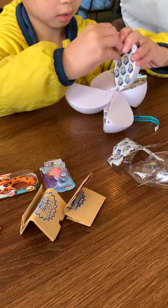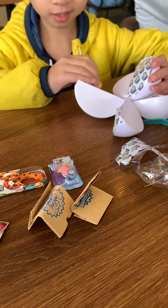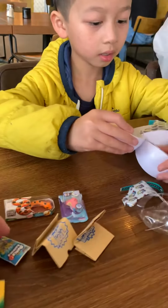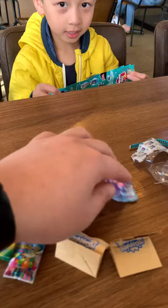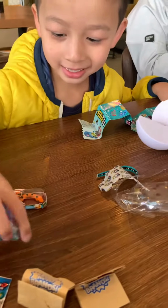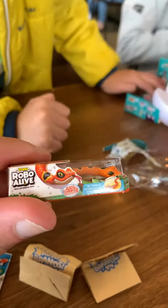Okay, last one. What's the last one we have in there? Oh, another packet of crayons. Oh, dear. Okay, so what do we have? We have a packet of crayons, some balloons, shopping bags, more shopping bags, and what's this one? It's a narwhal, but the one we really like is the robot. Yeah, okay.